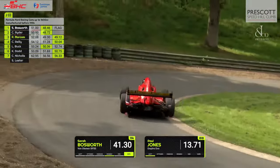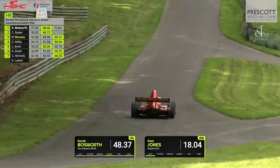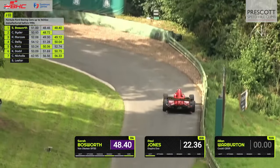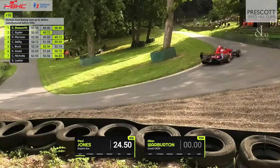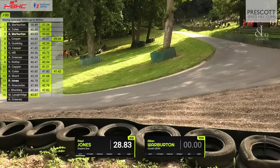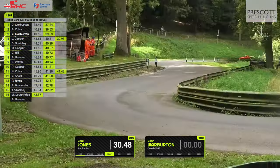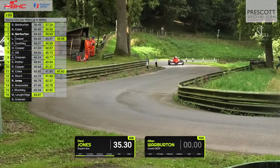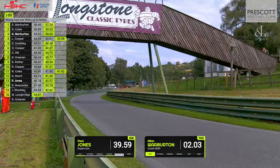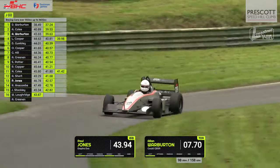Paul Jones in the Empire Evo just launched off the line and headed to the Esses. Paul Jones is not running as quick as I would expect. Maybe a technical issue on the car, but he's still making progress through his run. I can hear some revs, so the engine must be running, but maybe something on the dash is making him slow down.